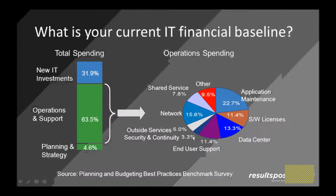And part of being able to make that shift is having visibility here into the details of operations and support, and being able to pull that information together, as you can see here, from a cost category perspective, but then also being able to have other views of that, such as aligning those cost categories to various business units, or aligning those cost categories to supporting various business functions, such as customer relationship management.